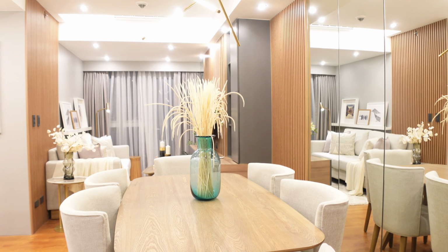And over here, as what you can see, this is the intercom. For our first time viewers, this is connected to the lobby. So every time you have visitors, you can see them from here. So as what you can see, nag-blend in yung ating intercom. Hindi mo siya agad manonotice.